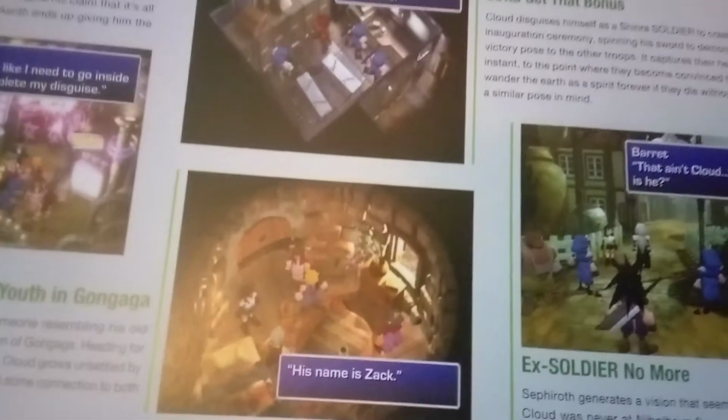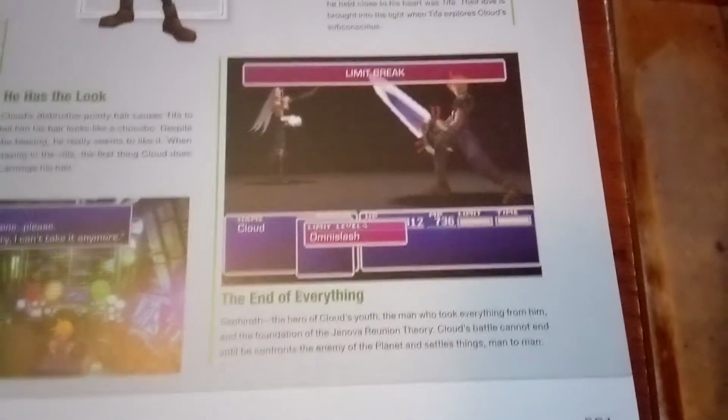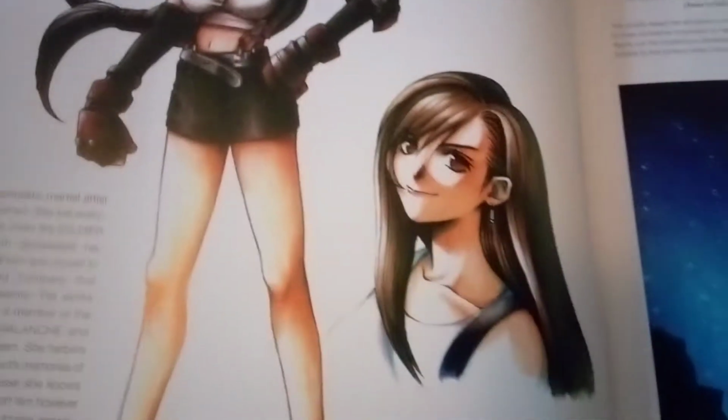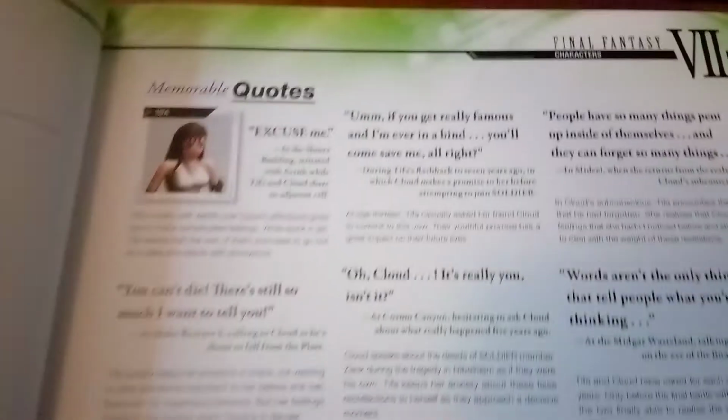Memorable scenes. There's Zack. There's the final battle right there. Tifa. And there's her picture. I do have the background on my PS4. Well, it's the remake. But yeah, that's the well in Nibelheim.